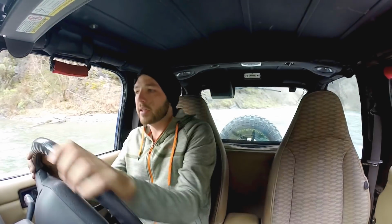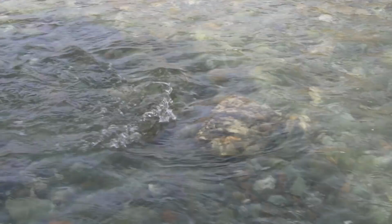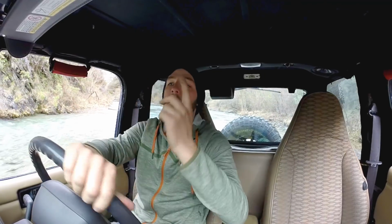Other ones are standing waves. Standing waves are of course where there's a boulder in the river and the water's had to come over top of it, roll on the other side of it and churn back on itself, creating that constant standing wave there. So if you're seeing them, there's usually a big boulder in behind them, like right here.